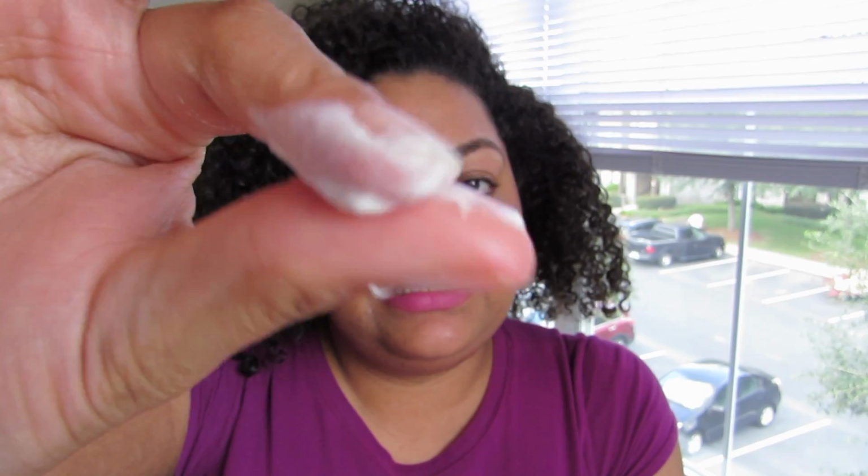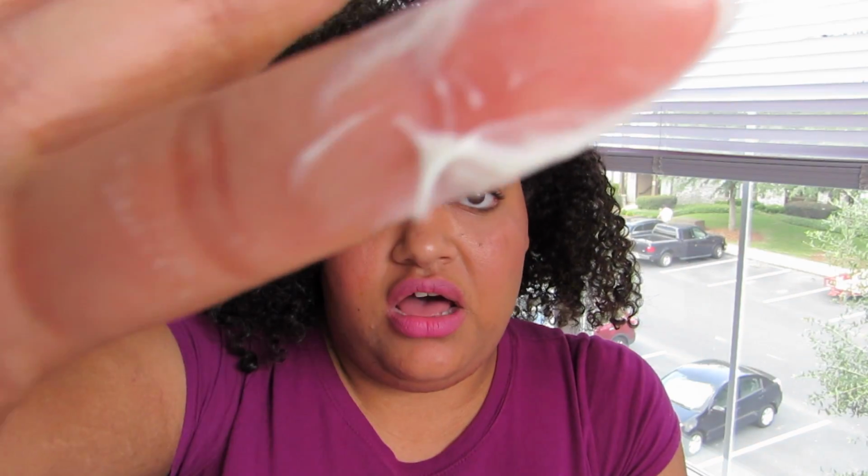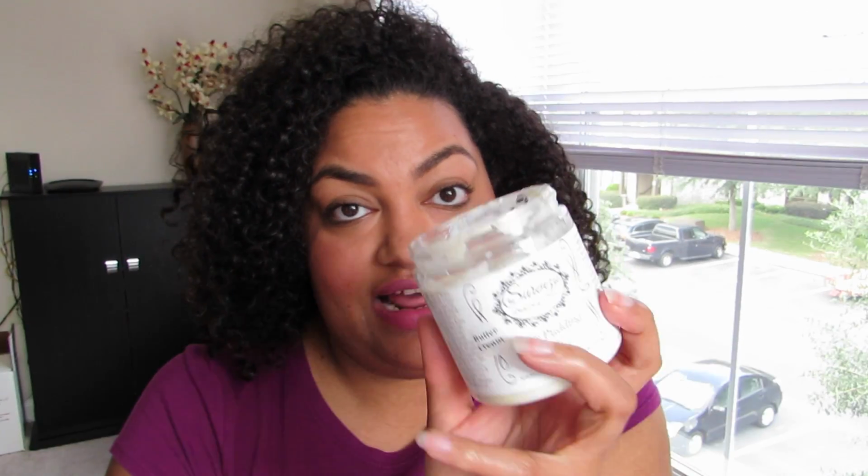You see this, really creamy, lots of slip. It's really light though, which I was really surprised by. When I first used this, I was kind of disappointed because it was so light feeling. So I used the avocado conditioner and then I applied this on top of it. And I purposely, the first time I used it, did not use gel because it's medium hold. Let's test out and see how good the hold is.